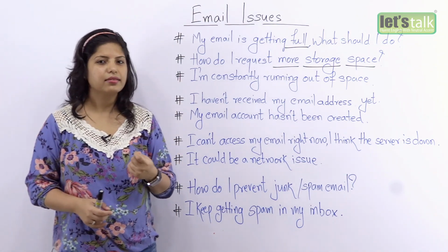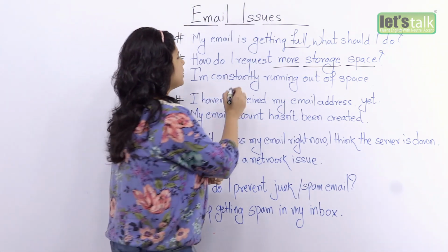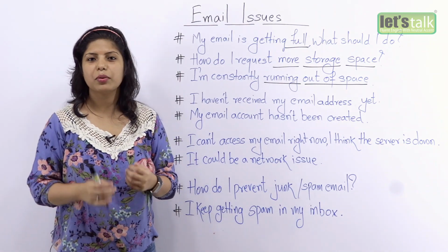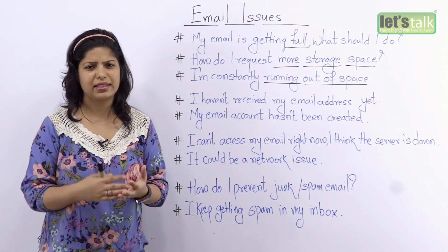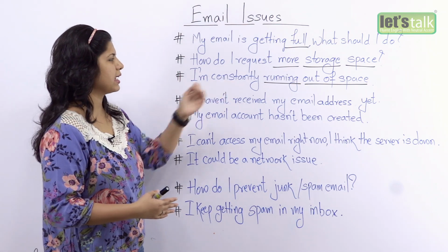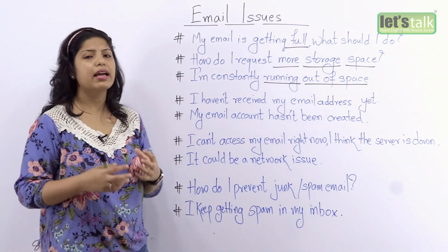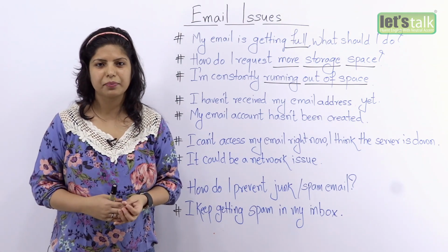The next one here is something similar. You could also say, I'm constantly running out of space. So if you are someone who once again receives a lot of emails with many attachments, forwards, etc., which are unnecessary most of the time, you could tell a technical expert or maybe your service provider, well, I'm constantly running out of space. I don't have enough space to get important emails. So can you help me with that?